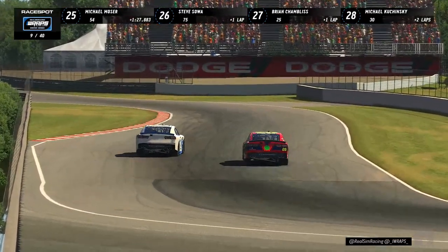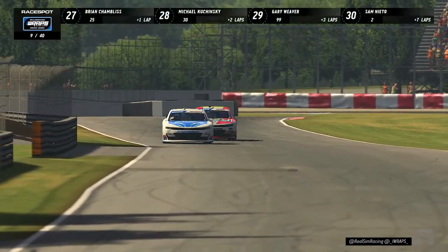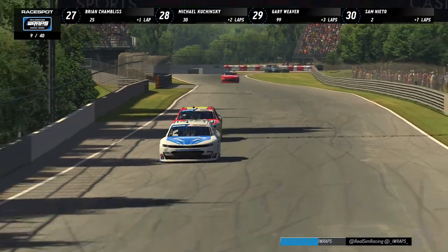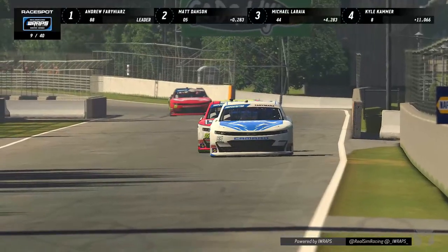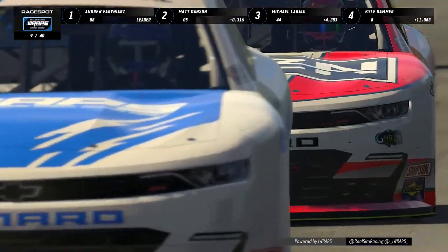A bit wide there for Farinage, though. It'll open up the door for the 50 car at Danson, but not enough. Does he have a run to try to use the draft down this long casino straight? He's going to end up about 3 car lengths off of the bumper of the 88 machine, so it will not happen. And since we last checked in, there's Larai in the background, P3.